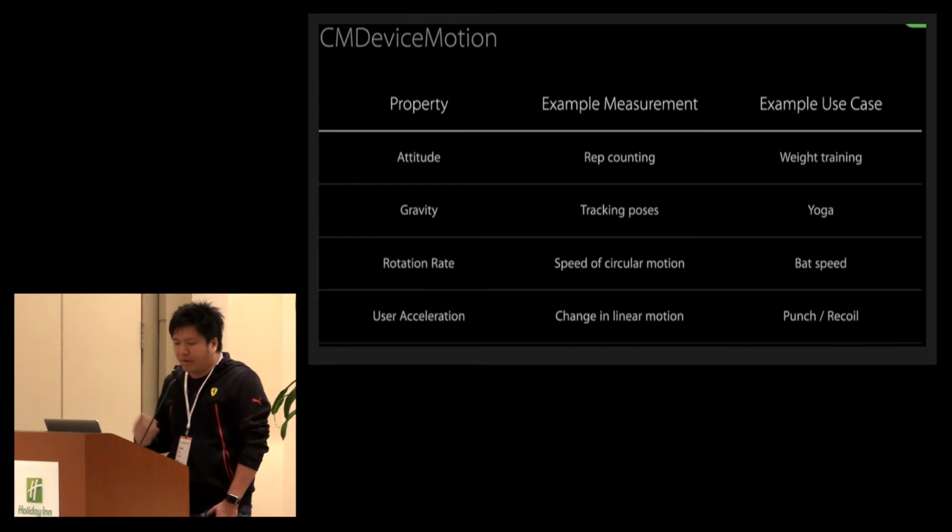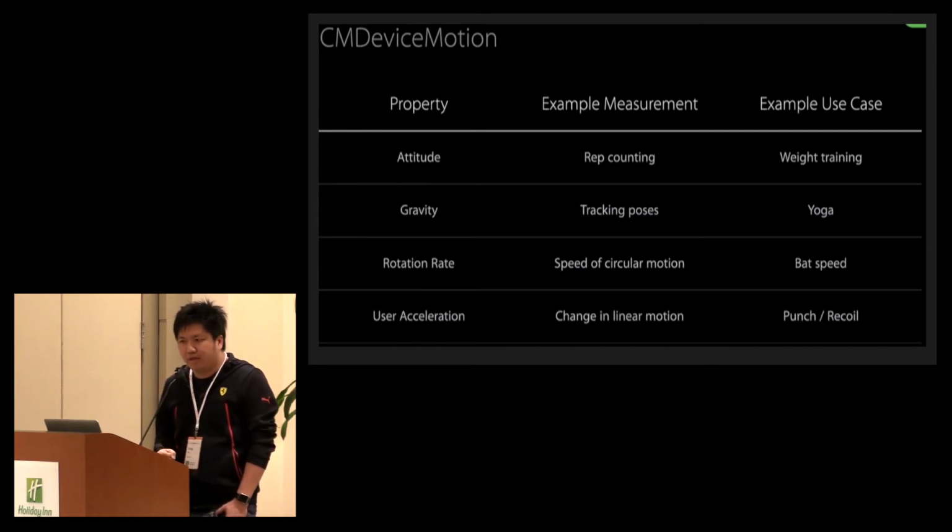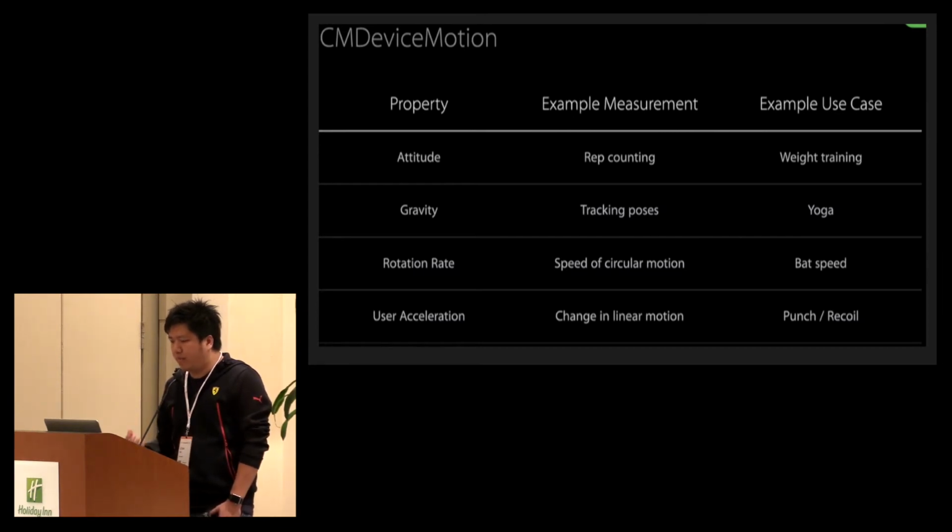And from the gyro, we can derive gravity. Even though Apple Watches have a magnetometer, we use a gyroscope and the accelerometer, and you can actually derive the gravity. From gravity, you can build a yoga app, so you can track your pose, whether you are standing still. And from gyro, there's rotation rate.